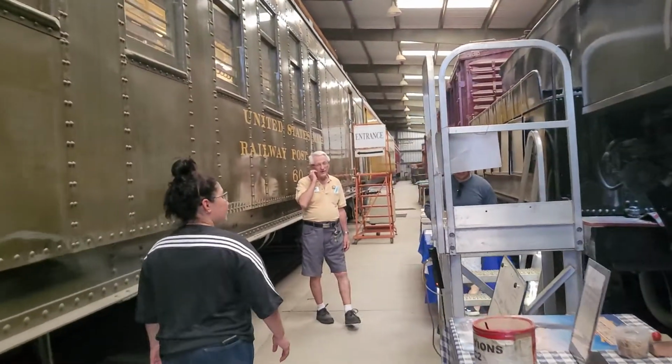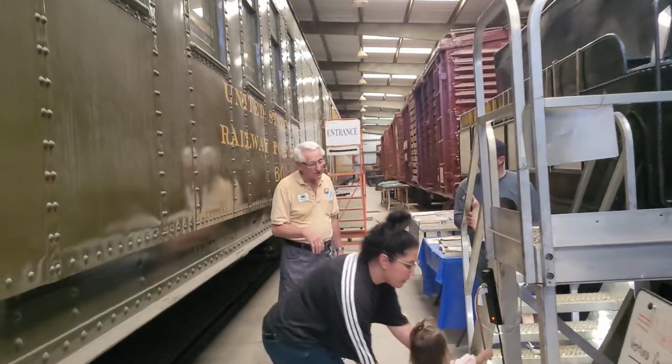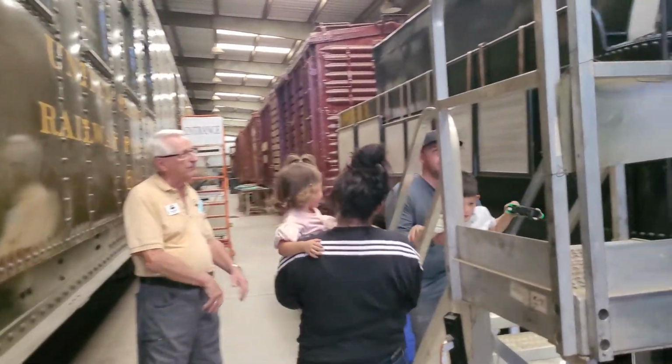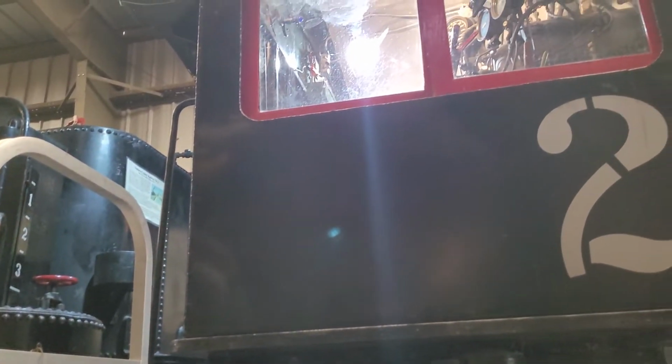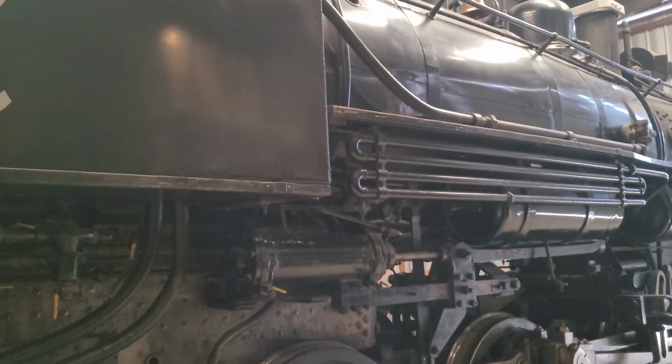Now, all these old steam engines burn coal to make the fire, but this one, before we bought it, was converted to run on diesel fuel. So there's no coal for this one. It's got 1,000 gallons of diesel fuel in that big center tank. In here. Yeah.